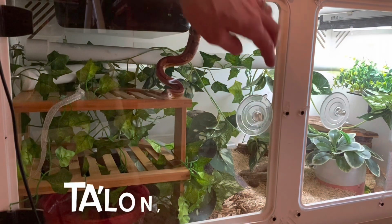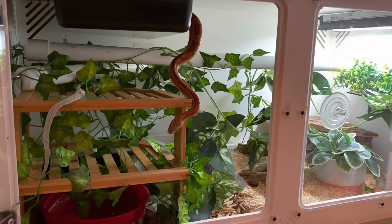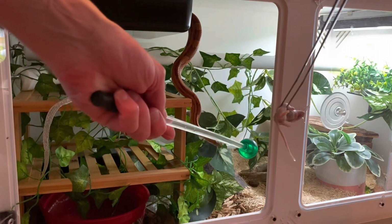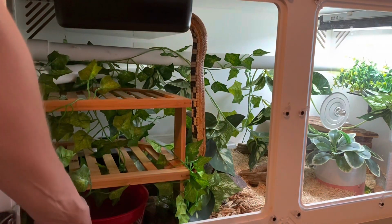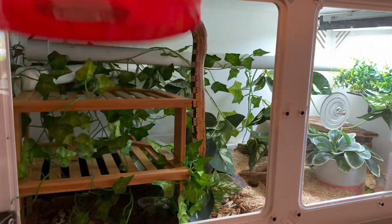And then this is Talon. He is a corn snake, and he spends a lot of time in that sky hide, and he saw me training Bray Tech, and he saw me with everything ready, and he was ready to go. So I just targeted him, basically asking him to just look in a specific direction, and I reinforced that, and then I cleaned his water.